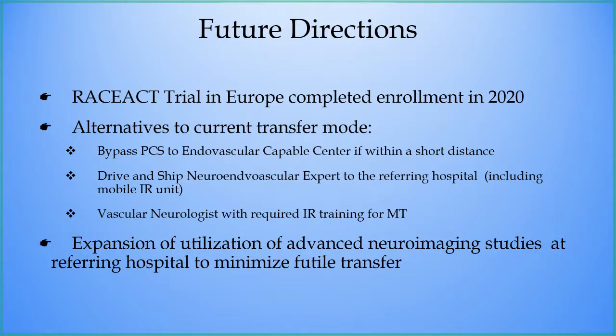There are also a lot of studies trying to use alternatives to the current transfer mode, such as the one proposed by Jeff Saver, which is to bypass the primary stroke centers and go directly to the endovascular capable centers if within a short distance, such as within 20 miles. That makes sense.